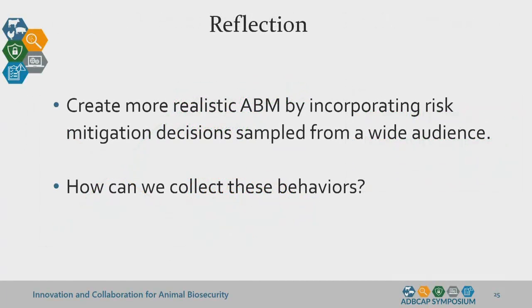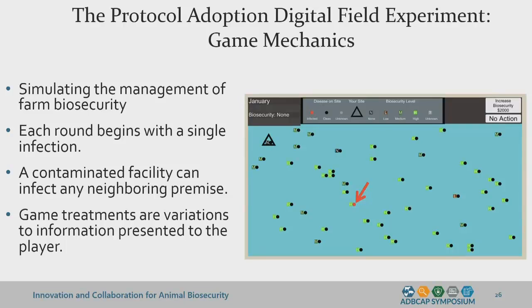Okay, I think it's time for Eric. Thank you, Gabriela. So I'm going to talk and bring back the gaming simulations that we were discussing this morning. We've talked about integrating this human behavioral strategies into our agent-based model. Let's go back through and remind you of this biosecurity investment, or also known as the protocol adoption digital field experiment. So here we have each round starting with a single infection, and then an agent, so the human, gets to see across the board all this information and choose whether or not they want to increase biosecurity over time.